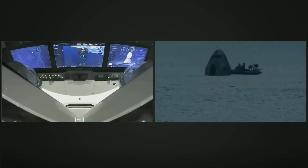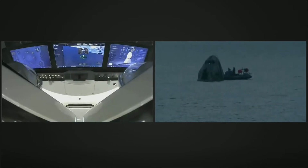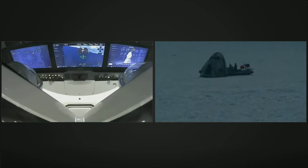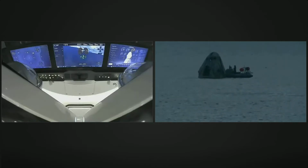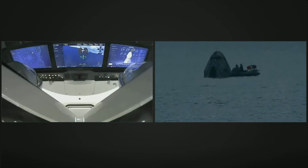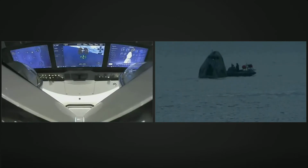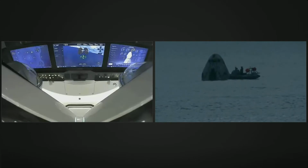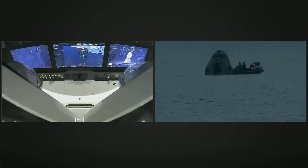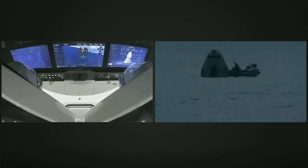So on the right-hand side, we do see the rigger climbing up on the Dragon capsule to attach some hardware, so that way Dragon can be lifted and hoisted out of the water using our main recovery ship, Ghost Searcher, which will be approaching the vehicle in a few minutes here. So that hardware is important, and that's how we get Dragon out. We hoist it and we actually put it on what's called a nest, and then we'll perform some more checkouts, make sure everything is good before we open up that side hatch.